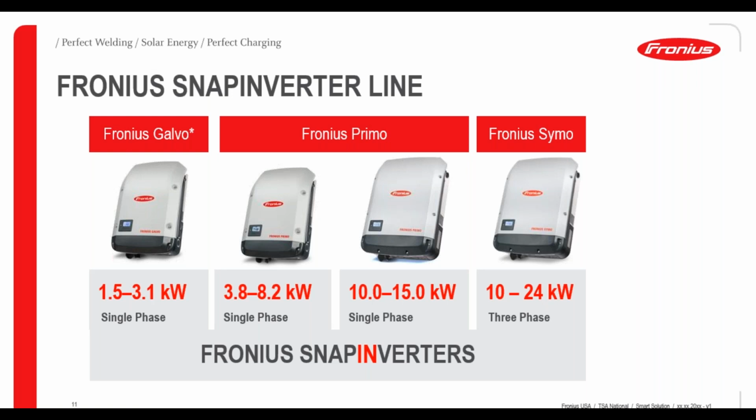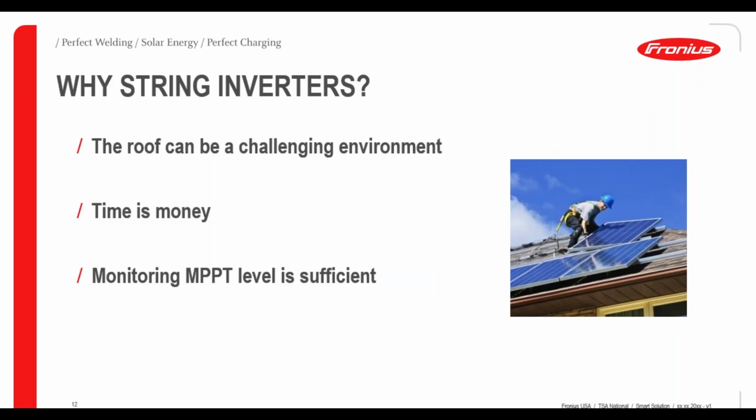Also, what I want to mention is just a quick snippet. It's not really about this presentation or this webinar itself, but we also have our 3-phase Symo inverter, which goes from 10 kilowatts to 24 kilowatts. And I think it's also important to point out that there are 2 maximum power point trackers on every single Primo inverter. That's very important. So you might be asking yourself, why string inverters, right?